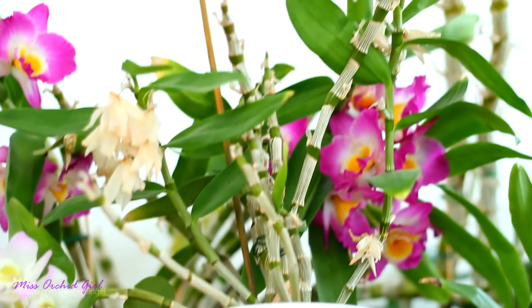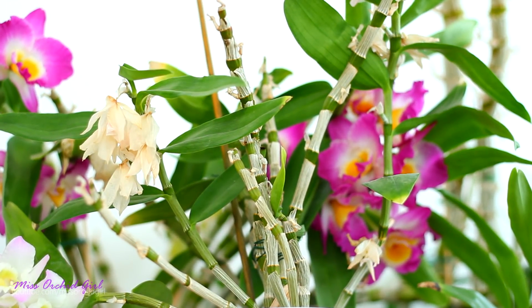So there might be something like a miniature Dendrobium nobile, but at this point I don't find it for sale on the Yamamoto website. It doesn't appear as a staple like the other hybrids they have.